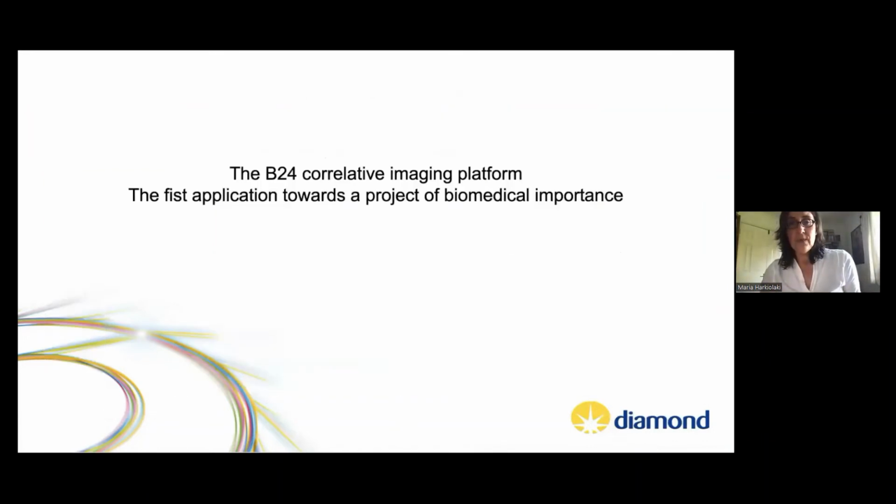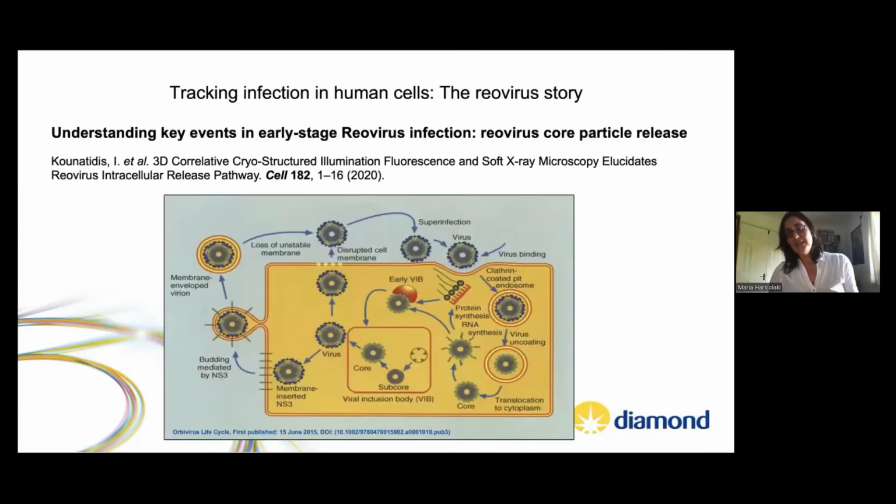The B24 correlative imaging platform, I wanted to share the first application we had. That's now a little bit old, it's 2 years old, but it was the first biomedical project we showcased and told the world about our method. And we were looking into reovirus. I showed you a little bit of the data before. Reoviruses are not nasty pathogens. In fact, they are vaccine candidates. They have medical significance in cancer, and there are several trials around the world right now with these. It is also interesting to know the basic biology.